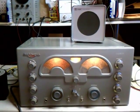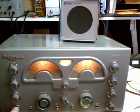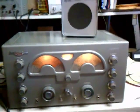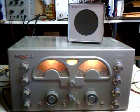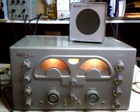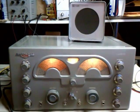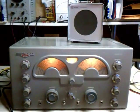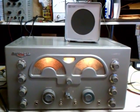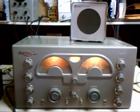So, turn it down. It is at least doing that. And so we'll put it on a real antenna and see whether it'll receive anything on the short waves. And then, of course, still need to go in there and replace all those capacitors and probably some of the resistors. But at least it's working of sorts.